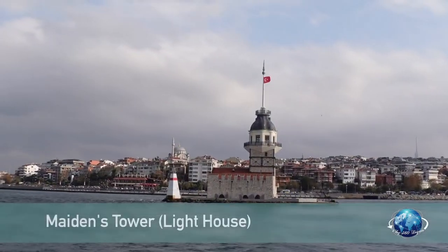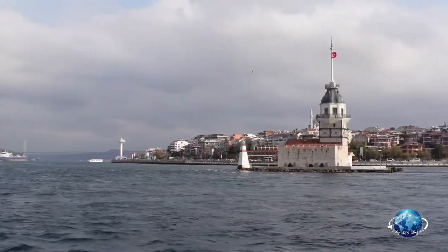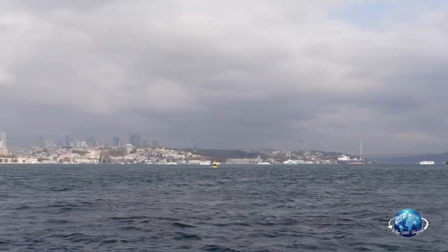This is Maiden's Tower, a lighthouse which was also used for collecting taxes from the ships during the Ottoman Empire period.